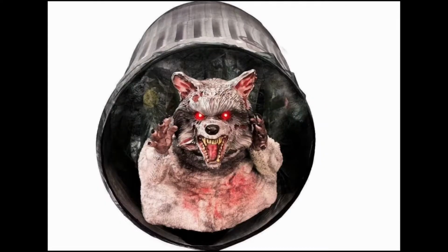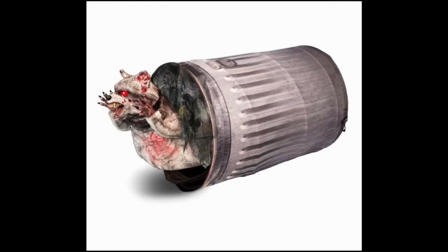So this next character here is really, really cool. This one definitely caught my eye when I first saw it. Now, when I first saw this thing, I'll admit, I thought it was a rat coming out of a trash can or some kind of sewer pipe. But it's actually a raccoon popping out of a trash can. And if you can see here in this next image, which is a side profile, there's a trash can and there's the raccoon coming out.